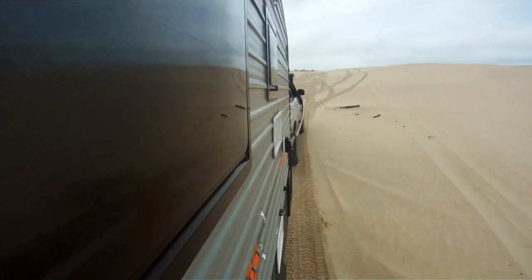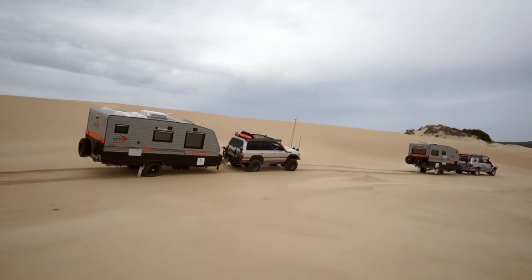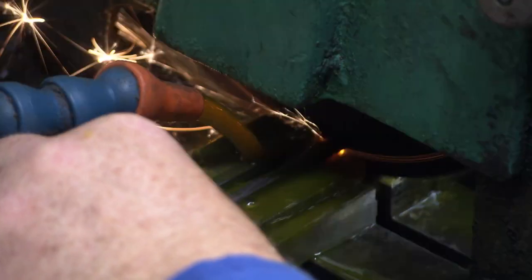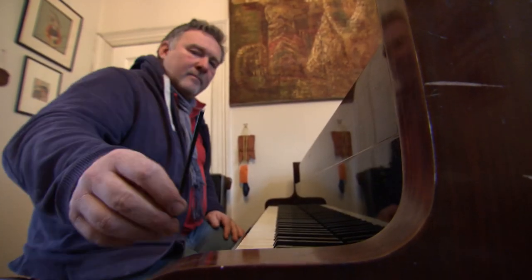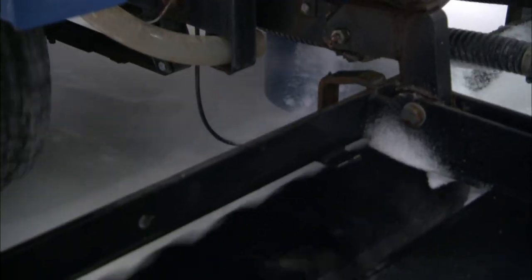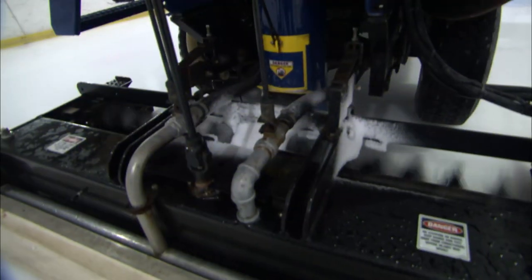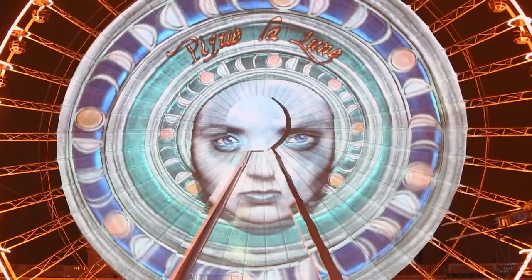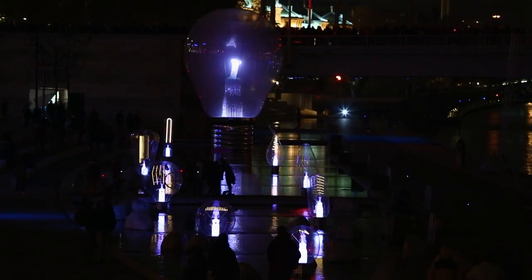Coming up: luxury caravans built for the Australian outback. Tuning forks that deliver perfect pitch. Ice resurfacers for smoothing over the cracks. And France's Festival of Lights, the greatest light show on earth. How do they do it?